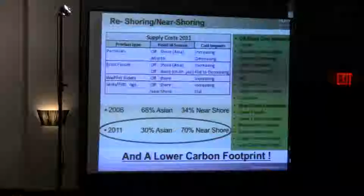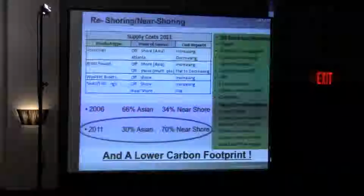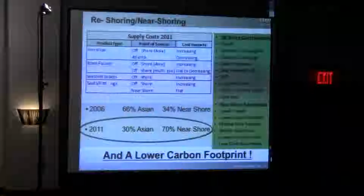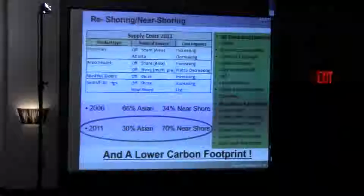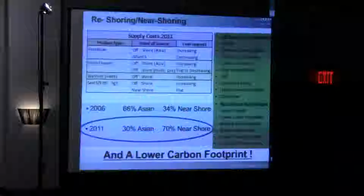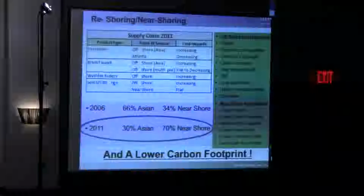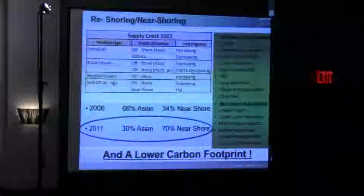There's a very important change in our marketplace. As you saw from our very Asian-centric map that I showed earlier, we've got a very strong presence in Asia. But what we're beginning to do, and have been doing for the past 8-9 years, is, quite frankly, reshore manufacturing back to the US.